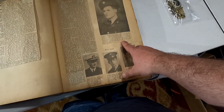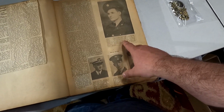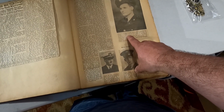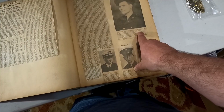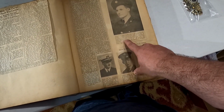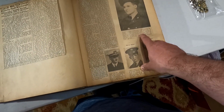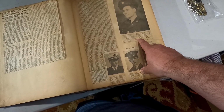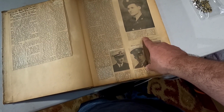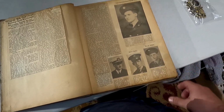Here it says, gets Distinguished Flying Cross. Corporal Hager has been awarded the Distinguished Flying Cross for service in the Air Force in the Pacific area. In the citation, it stated that he had been on more than 25 missions carrying supplies to General MacArthur's men in the jungles, often operating under fire from the Japanese. Corporal Hager is the son of Sam Hager of the Williamson's Chapel community.